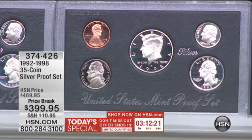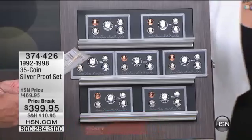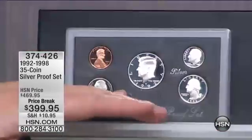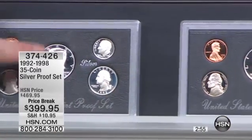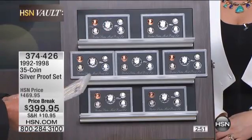Look, at $469.95, unbelievable deal. At $399, $39.95 a set. I'm going to run through this very quickly, and this will take about 2 seconds for you to figure out the deal on this. $39.99 is what you're paying. This is the nationally advertised catalog. This is simply what they're selling the Kennedy half for in this set.